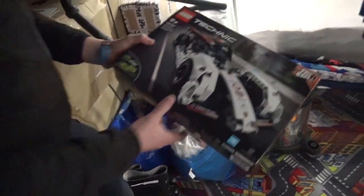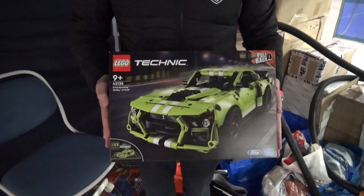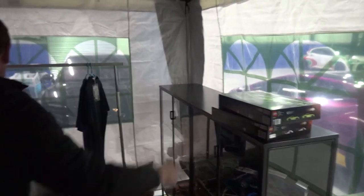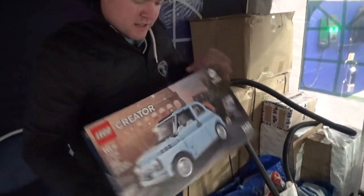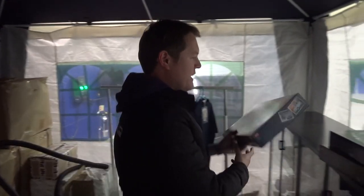Formula E, Porsche car. I completely forgot that I've been on another Lego buying binge. This is the best one. The GT500 in Grab a Lime. That's gonna have to get made ASAP, to be honest. And a bit of a change from the GT500, which is a brutally aggressive car, to the Fiat 500 in blue. We already have the yellow one, but they've made it in blue as well. So we're gonna have to have a full-on Lego building day, because those, plus all the other stuff, plus the Chiron, plus who knows what else, is gonna fill like 10 of these.